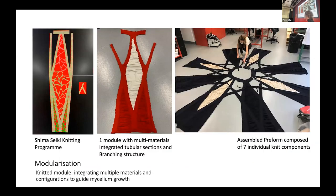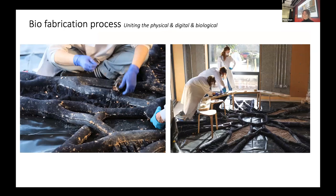So here you can see the knit programming, the one module, and also how we attach the seven individual modules together, which we then brought into the home because we wanted to have it grow on site. And there we started the process of filling it up. You can see it lying flat on the floor and already us starting to build the growth chamber.